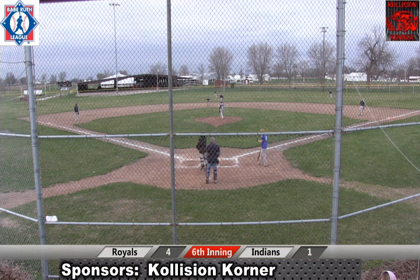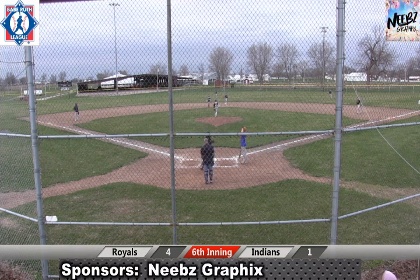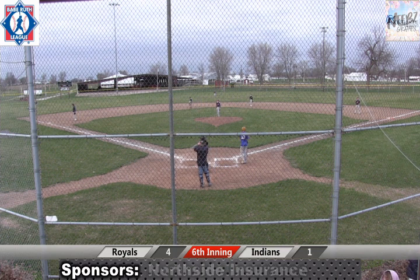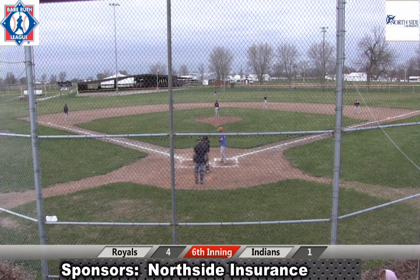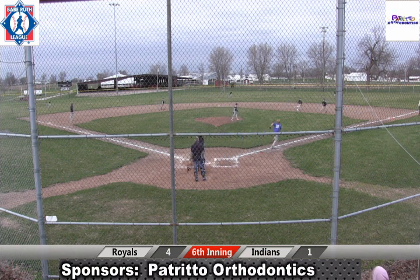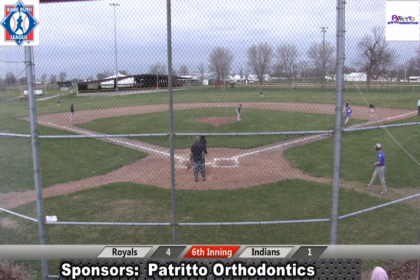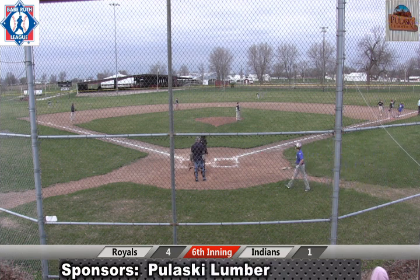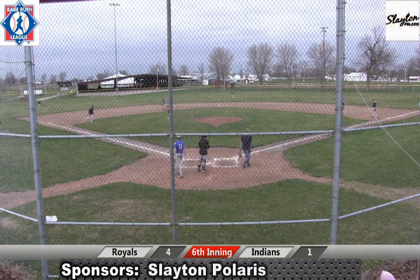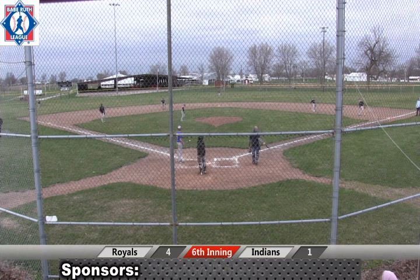So to the plate trots the left-hander Jackson Lee. He has walked twice thus far. And the first pitch comes into Jackson Lee. It's a curveball that's hit towards the first baseman, and it'll be Kramer just taking it to the bag himself for out number 1. So 3 unassisted. Starts off the top of the 6th.